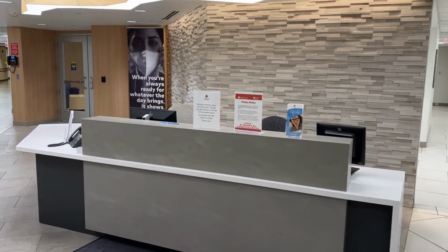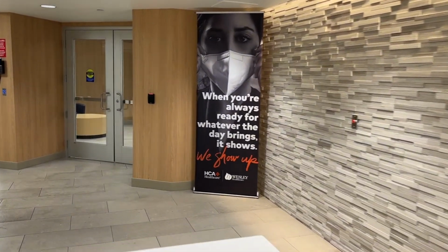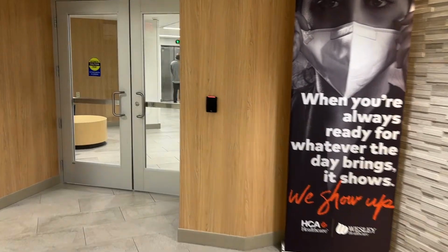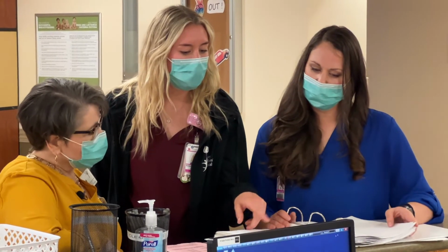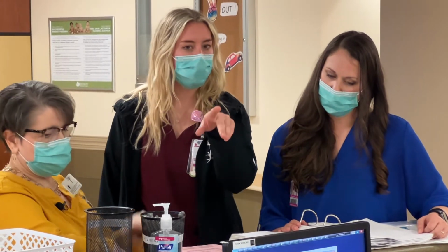If you meet with our navigation team, that meeting will take place in our office, which is just inside the secured entrance to the women's hospital. Part of our navigation process includes meeting with pre-admission testing nurses who make sure we have all of the necessary records up to date and ready for your delivery.